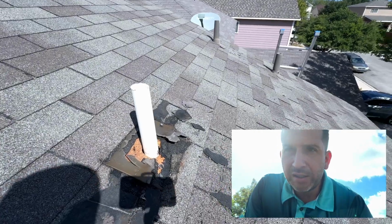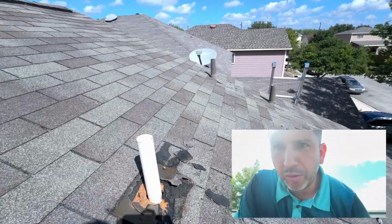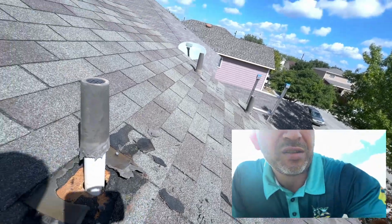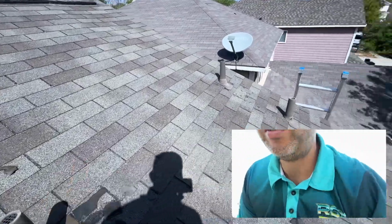And what usually ends up happening is they're looking for water. They're probably thirsty, so they're looking for a water source. And once they get here, there is no water. So that's what it is. It's either that or they like the ingredients or something in the silicone, which I highly doubt. But so this is going to have to be removed and replaced, the shingles around it.